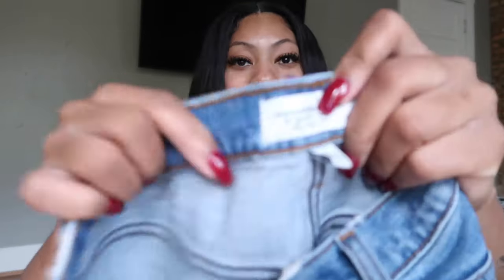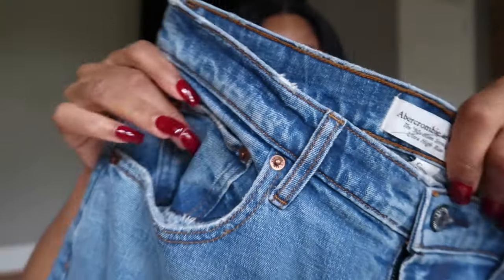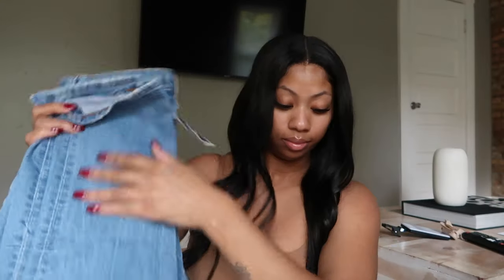Tell me why I found me some Abercrombie jeans up in Marshall's. The jeans are 90-something dollars, like $100. And this is the one that everybody be getting too. These are the 90s slim straight ultra high rise. And they fit too. When I seen these, I was like, the silhouette of these jeans looks real nice. This is the wash of them. It's a pretty cute wash. I am so happy. I might wear these tonight.